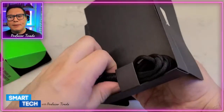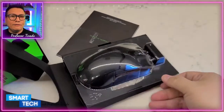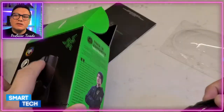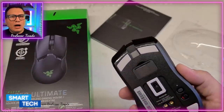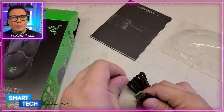It has 8 programmable buttons, and it does last up to about 70 hours on one full charge. So you don't have to constantly charge this. Clearly, it's a gaming mouse, but you can also use it for everyday use. It comes in a few different colors. This one is in black, but you can also get it in yellow, white, and also pink.